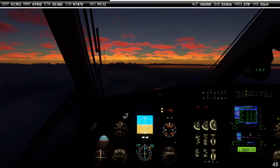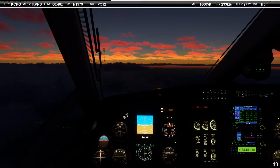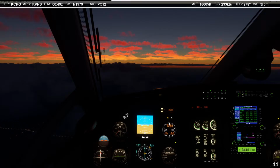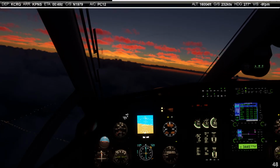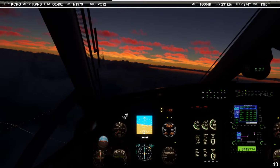Jacksonville Center, American 1842. JetBlue 254, you're cleared direct Regree on the RNAV 25. Cleared direct Regree, RNAV 25, JetBlue 254. American 1842. Jacksonville Center, American 1842, we're level at flight level 230, Charlotte approach, so let's do contact you. Okay. American 1842, Jacksonville Center, good evening. Climb and maintain flight level 300, resume normal speed. Climb and maintain flight level 300, continue normal speed for American 1842.